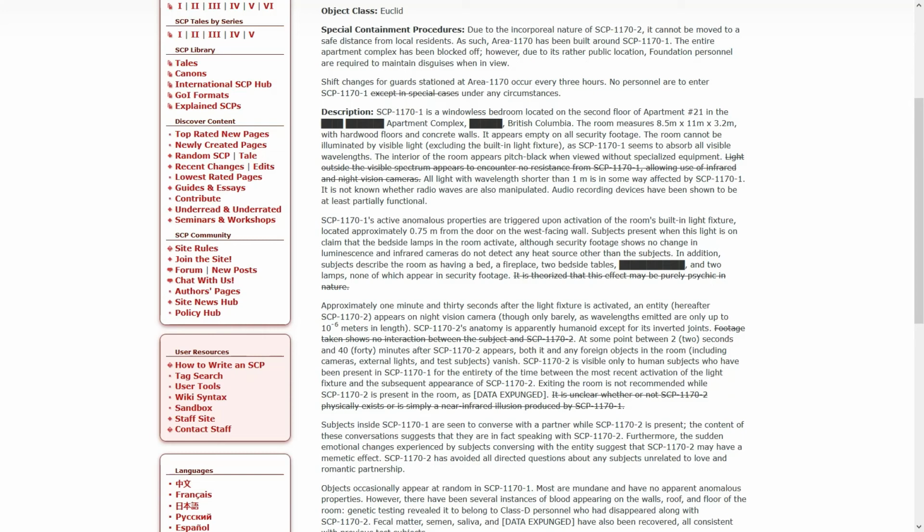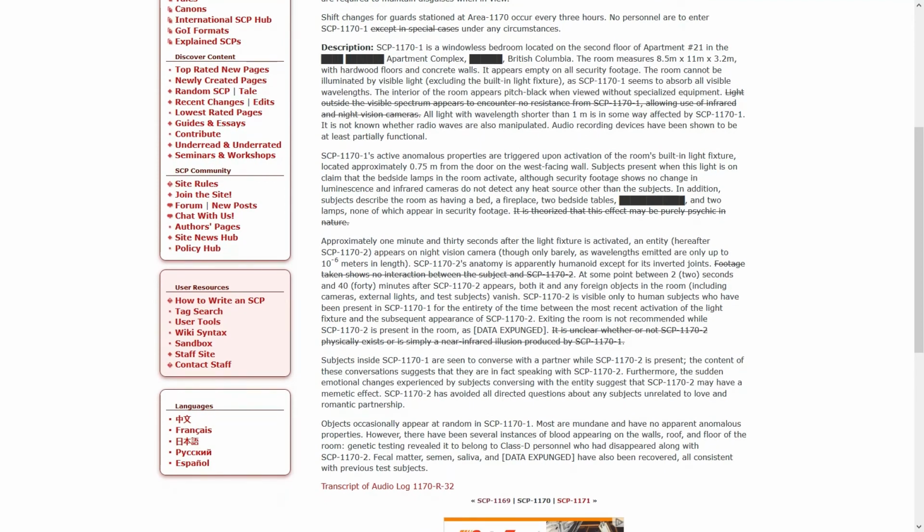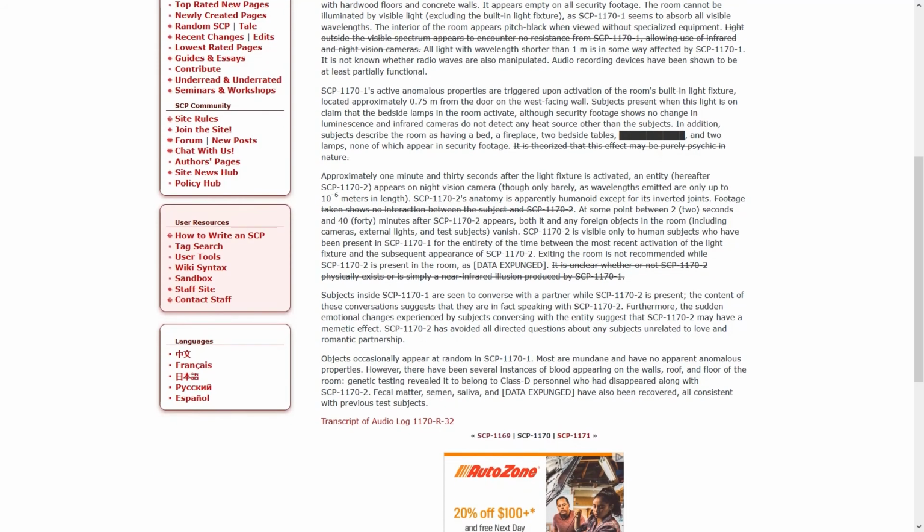Audio recording devices have been shown to be at least partially functional. 1170-1's anomalous properties are triggered upon activation of the room's built-in light fixture, located approximately 0.75 meters from the door on the west-facing wall. Subjects present when the light is on claim that the bedside lamps in the room activate, although security footage shows no change in luminescence and infrared cameras do not detect any heat source other than the subjects.